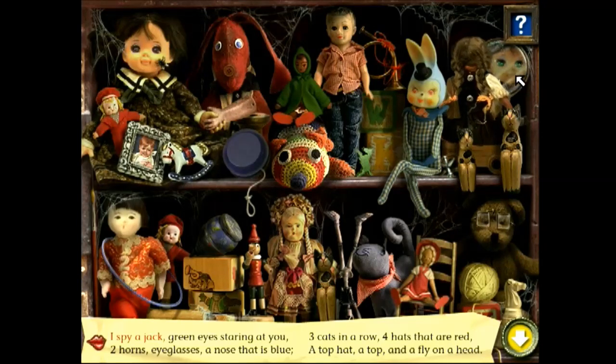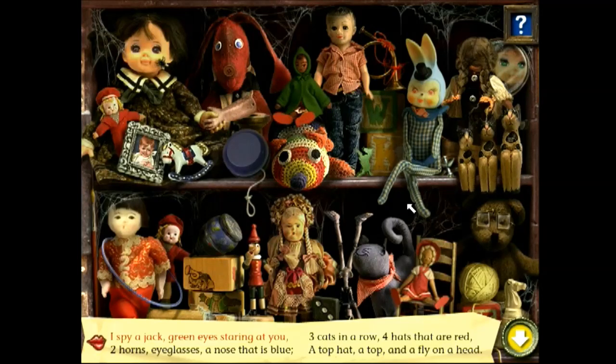A jack. Green eyes staring at you. Three cats in a row. One hat that is red. Two hats that are red. Three hats that are red. Four hats that are red. One horn. Two horns. Eyeglasses. A nose that is blue. A top hat. A top. A fly on a head.